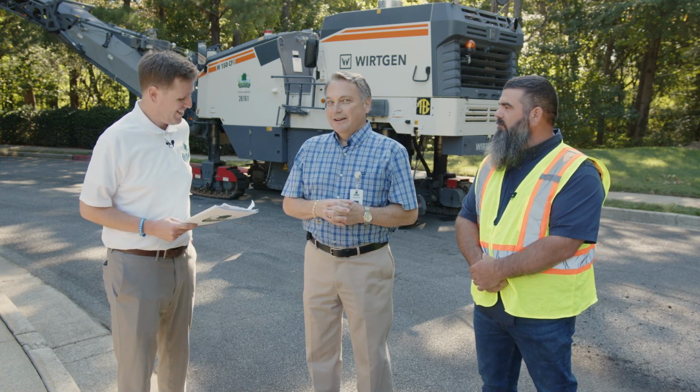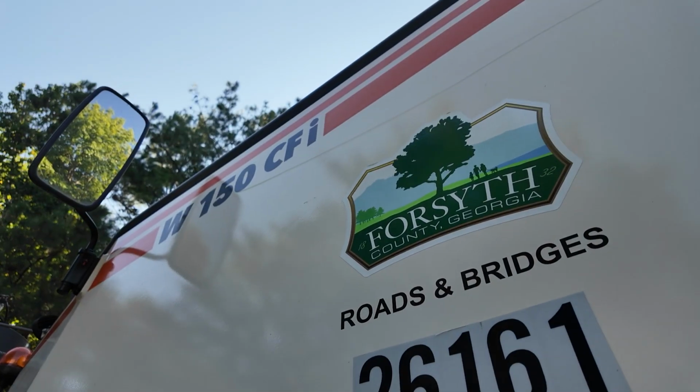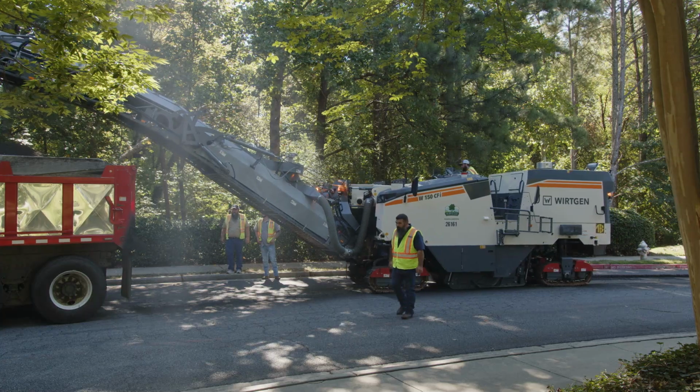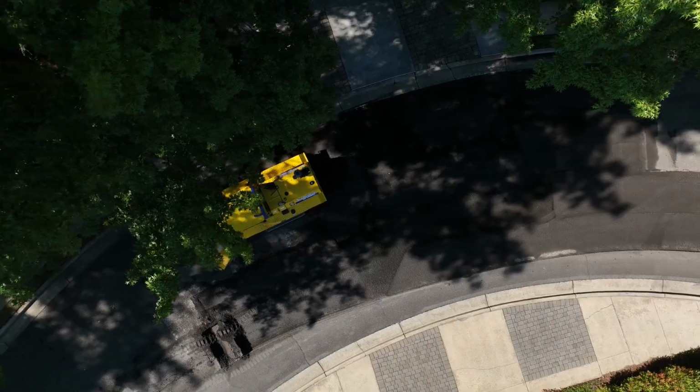Right, and the county, we've been doing our deep patching since before I came to work here in 1995. The county was doing this deep patching way back then, and we've continued to do it because it's something that our guys can do more economically than bidding it out. And by doing that, we control the quality and the quantity.